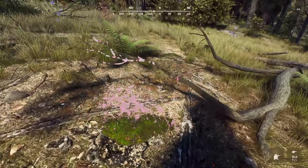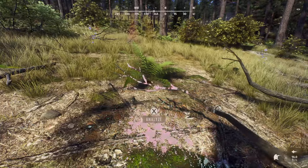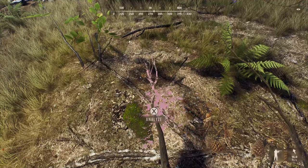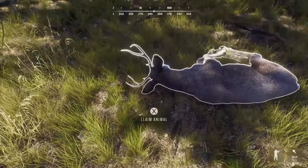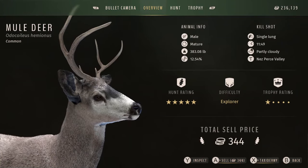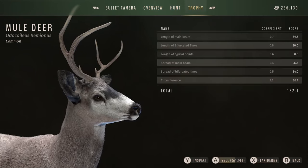Look at this. Even the tiniest little branch gets blood splattered all over it. Oh my God. I'm going to say it every time, y'all know this already. That is so freaking cool how they have that in this game. I hope this was the right one. Yeah, it has to be. Better shot than I thought through all the thickets and stuff. 13? Jeez, bud. I just did you a favor.